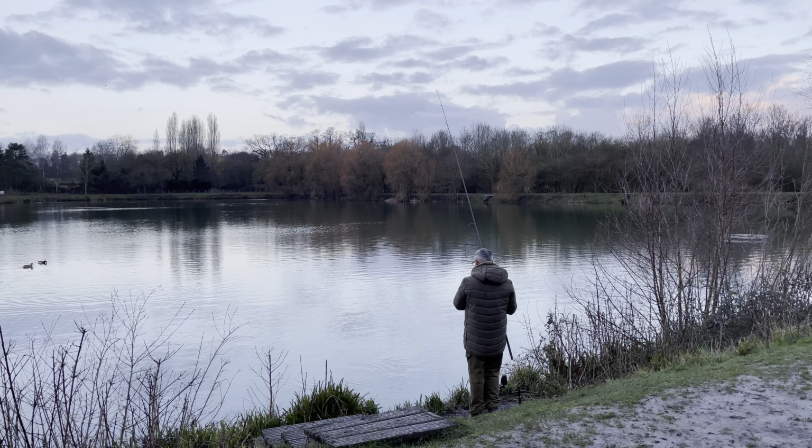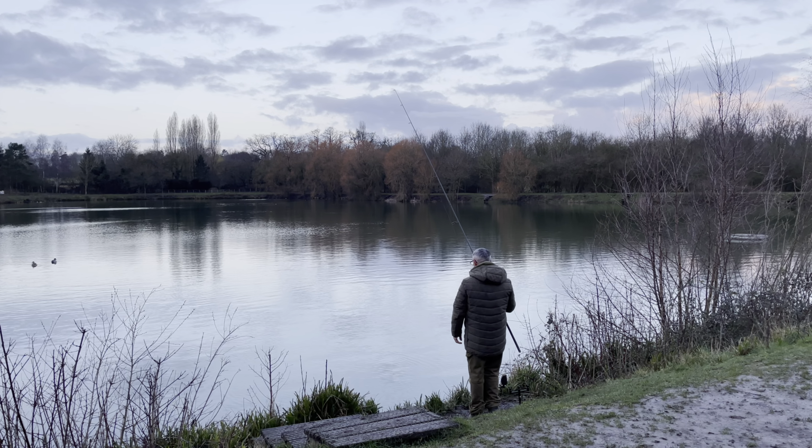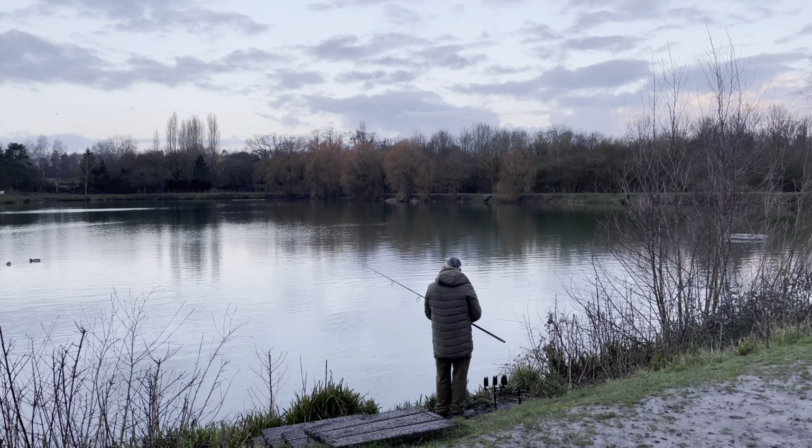And next thing was one of the most important things, obviously, is to get a kettle on, especially after pushing that barrow around. So yeah, got a kettle on, settled back and waited for my first bite.